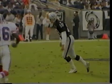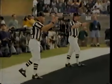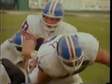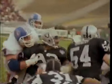Harvey Williams cut back. And Hostetler struck deep to the rocket. Jeff Jaeger set a club record with 5 field goals. But the key to again conquering the Broncos was an awesome goal line stand.